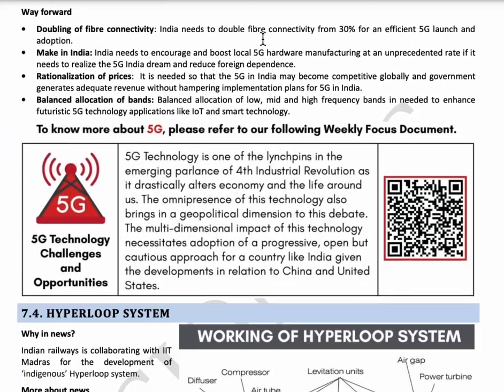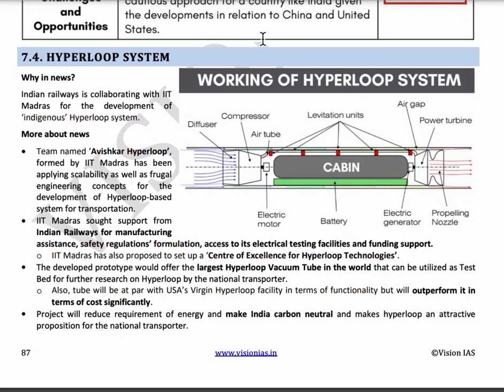The next topic is Hyperloop system. So Hyperloop system is a high speed transportation system that uses renewable energy and can move at very high speed. So this type of system can be used for public and goods transportation. So Indian Railways collaborated with IIT Madras for the development of indigenous Hyperloop system. So the benefits of Hyperloop technology are high speed transportation, low power consumption, convenient and non-disruptive, lower carbon emissions and climate change, economical for long term, and weather and disaster proof.